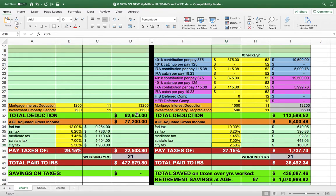Okay, so they're showing adjusted gross income of 77. They're paying taxes of 29%. If you add all this up, that's 22,000 out the door. And they're going to be doing that for 21 years. 22,000 times 21 years. Total pay to the IRS over the rest of their working life is 472,000.